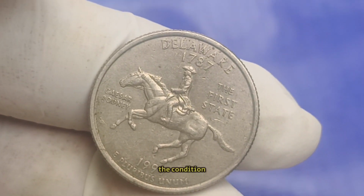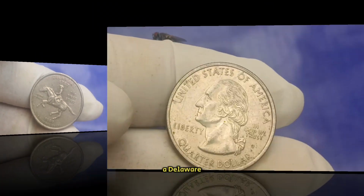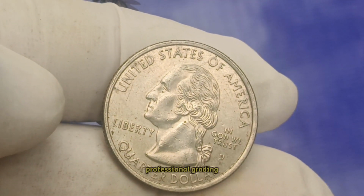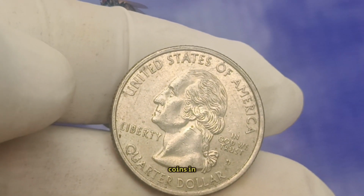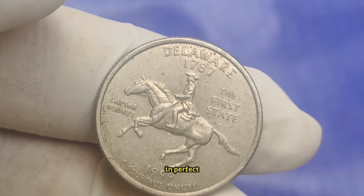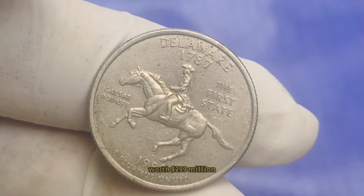They assess the condition and authenticity of the coin, and this grading can drastically impact the value. For example, a Delaware quarter graded MS 67 is worth much more than one in average circulated condition. Professional grading gives buyers confidence in what they're purchasing, especially for coins in exceptional condition. If you think you have a valuable Delaware quarter, especially one with an error or in perfect condition, grading can be a smart move. So, is your 1999 Delaware quarter worth $299 million?